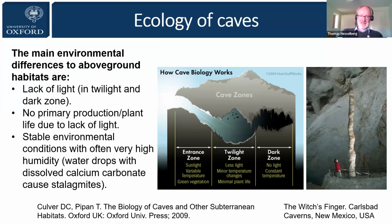So as you probably appreciate, caves are really characterized by a lack of light, especially as you go further into the cave. At the very entrance zone, there's a little bit of sunlight, but as you go further in, they become really, really dark. So there's very limited primary production, certainly really none as you go deeper into the cave. They're also characterized by quite stable environmental conditions. So we have quite stable temperatures, and we typically have very high humidity inside.